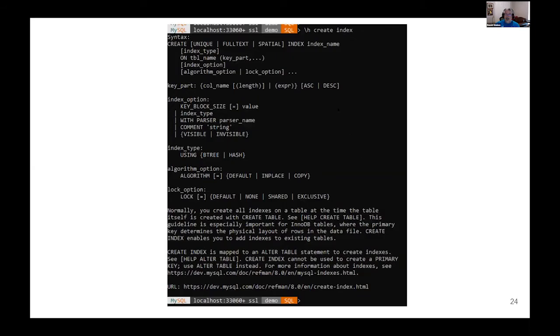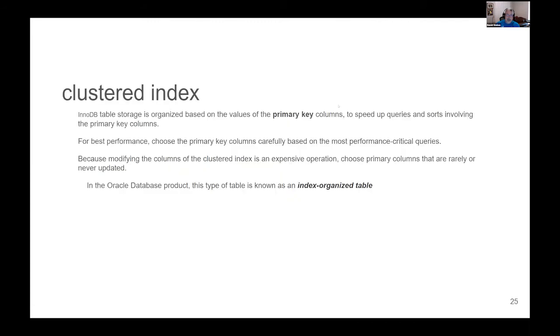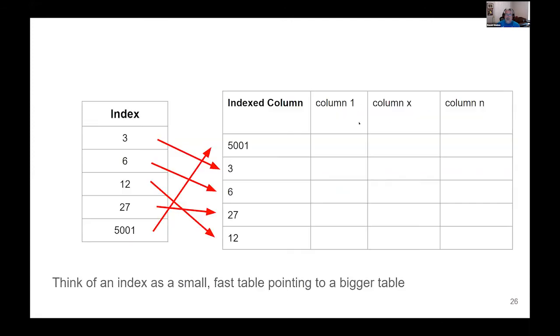If you look at the manual page, you see that we have CREATE INDEX, index name, with options of unique, full text, spatial, and some other things you can do with it. Now, MySQL uses what they call a clustered index, and the table is organized based on the value of the primary key. For best performance, choose a primary key carefully. By the way, modifying a primary key or replacing it with some other field is very costly. And if you're an Oracle type person, this is better known as an index organized table to you.